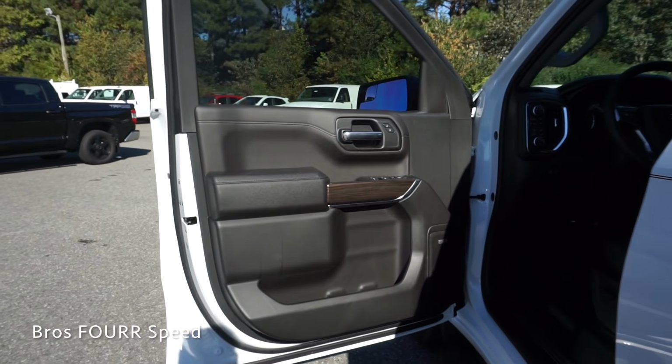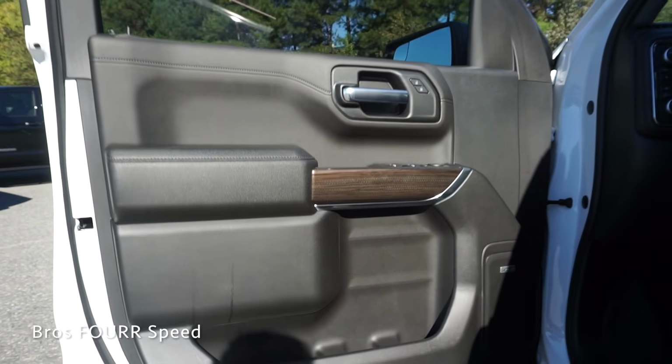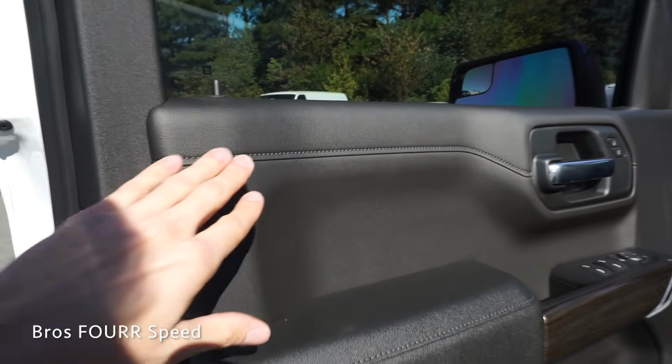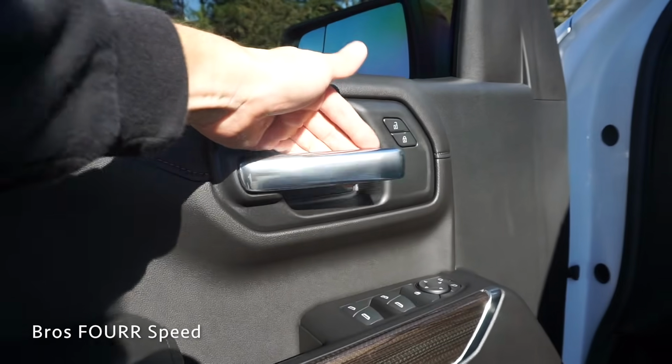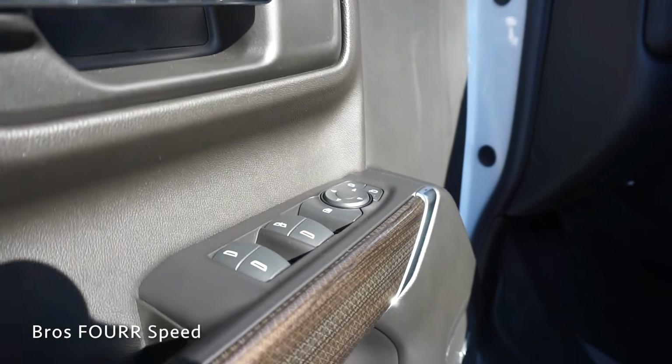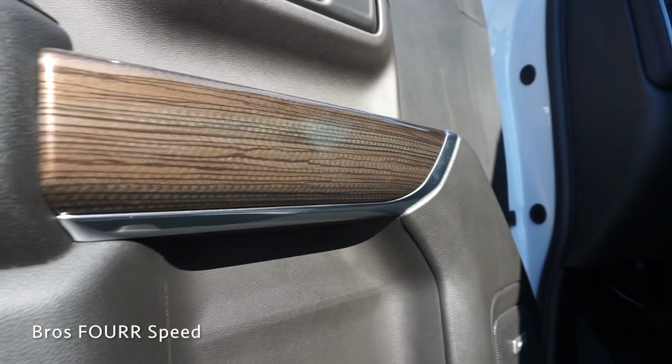So we'll start off with the door panel. This one has a full black interior. We have some nice black leather along the armrest with some stitching on it. Another stitching up here, leading our way to the chrome release handle, lock and unlock, all of your window controls. A little bit of wood grain trim with some aluminum accents.